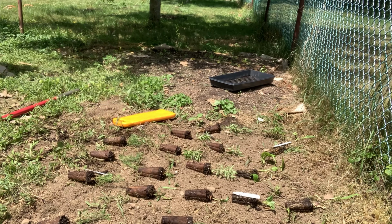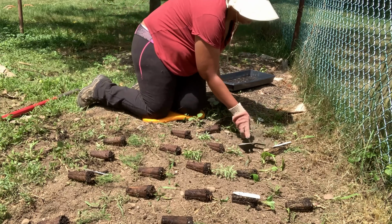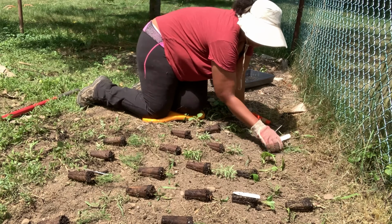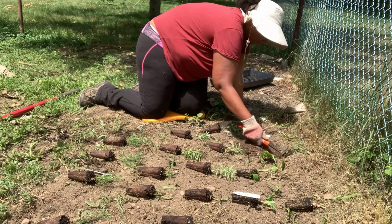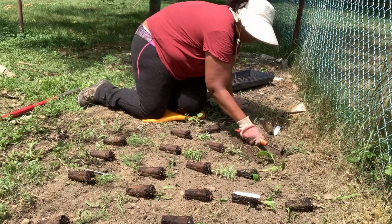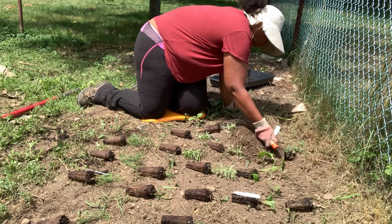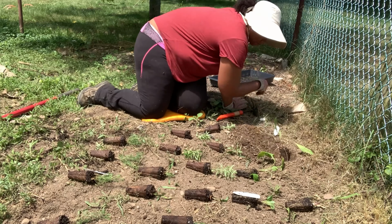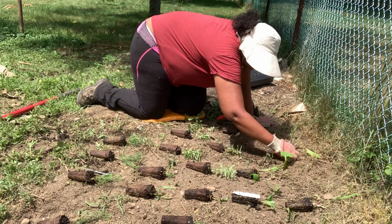I used this method. I was able to purchase a flat of 50 plugs of native prairie plants from my local soil and water conservation district. I was able to purchase it in an online native plant sale in the spring, and then the plants were delivered to me in the summer. This was a really good way for me to get a lot of plants in the ground and cover a pretty large section without having to spend a great fortune.